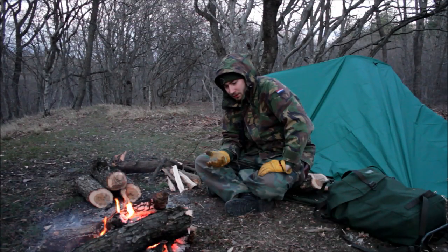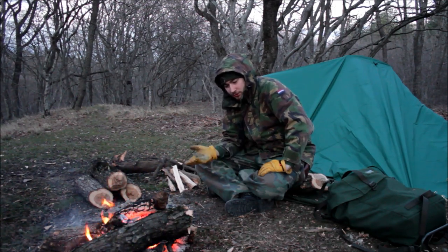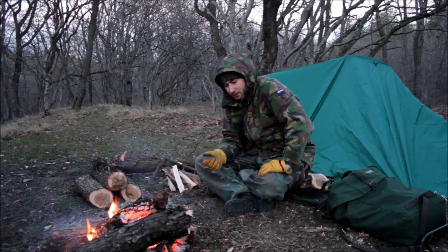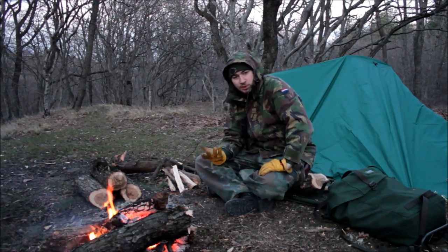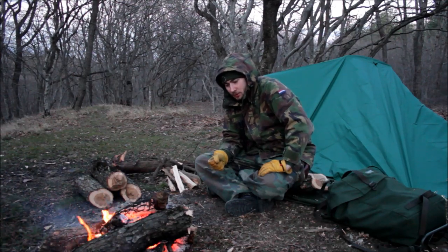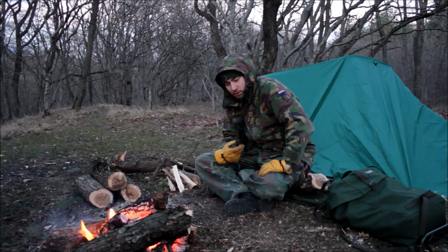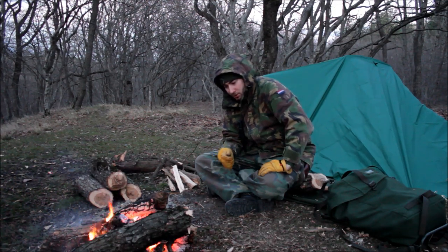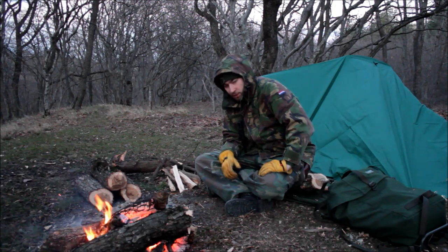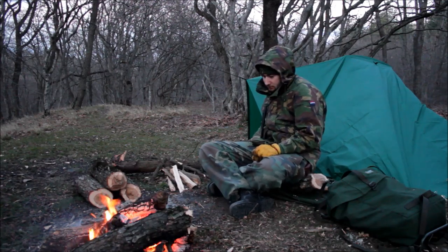Now I'm just sitting here, don't know what to do. I have processed all the firewood which I needed, more than what I need, and yes, I have a book with me, but I have only like 50 pages left to finish that book, and I want to keep that for the night so that I can read it at night. So I'll just tell you a few words about the book that I'm reading.